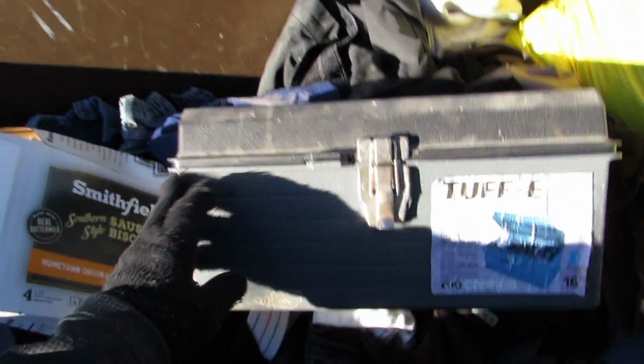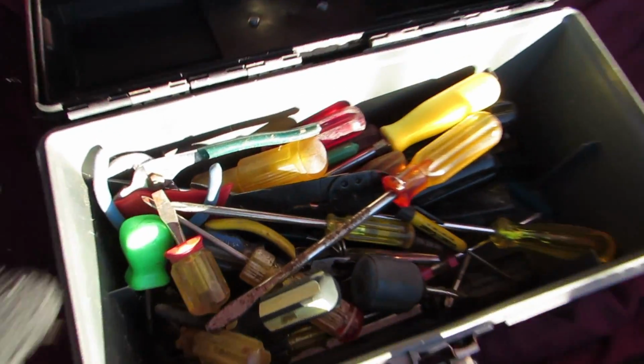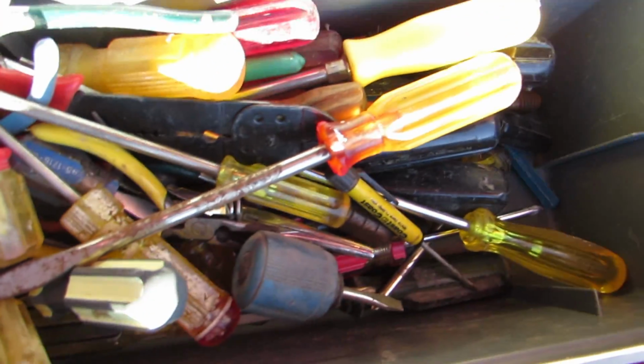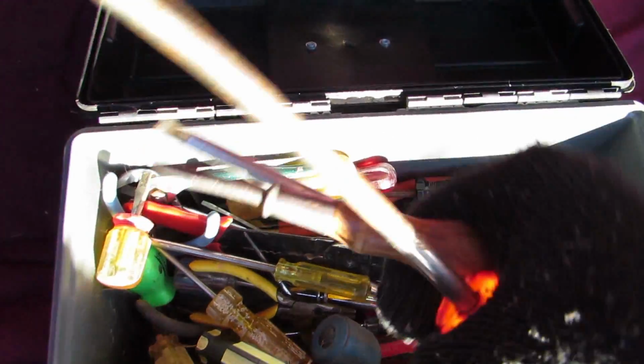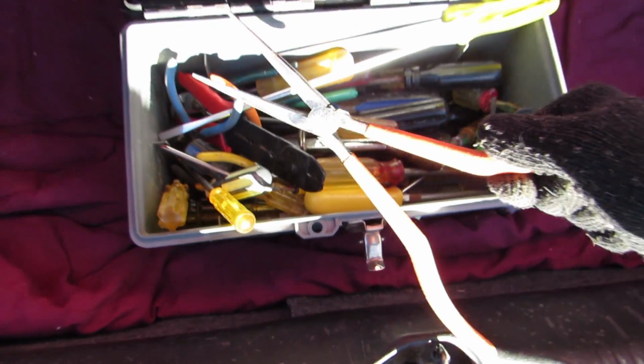Looks like we've got a toolbox right here. It's heavy too. I think there's some stuff in it. Let's see what's in it. A whole bunch of tools. Looks like screwdrivers. A whole bunch of screwdrivers, different shapes and sizes and whatnot. That's kind of weird. Either way, I'll take those home and use those. I don't know why I need this many, but okay. That's awesome.